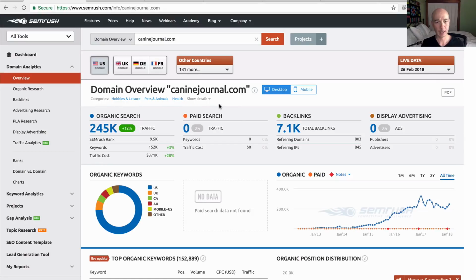So number one, SEM Rush gives you a few cool things. They estimate the organic search traffic. They do this because they understand what keywords the site's ranking for, and through that, they can make some estimate. Now, the thing is, this number is almost always low, so it says 245,000. The site ranks for many other long-tail keywords that SEM Rush and other tools don't track.